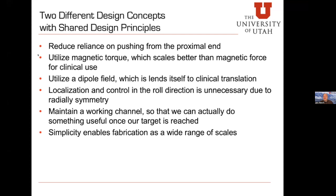The localization and the control in the roll direction along the long axis is unnecessary due to radial symmetries. Both ideas maintain a working channel because they use ring-shaped magnets, so that we can actually do something once our continuum device reaches its target of interest. And the simplicity, very simple components, means that we can fabricate this at a wide range of scales, what we typically call mesoscales. These aren't microscale devices, but we can make them very tiny up to relatively large.